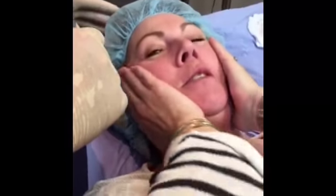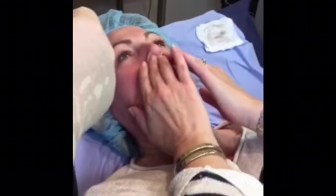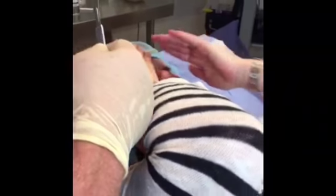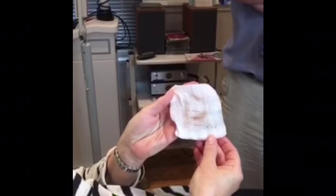Your face just feels smaller. It is. It'll look smaller too, because you haven't got that little 2mm sort of fullness on it. And I think also the light reflects off your skin rather than being absorbed by the hairs. Feels lovely. Please look. Oh my God. Show us, Lisa. Wow.